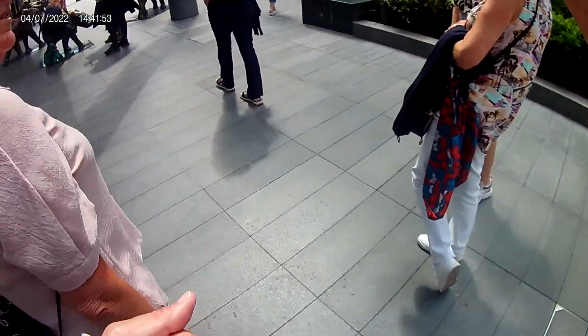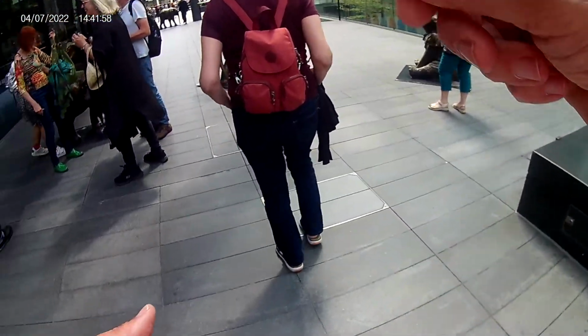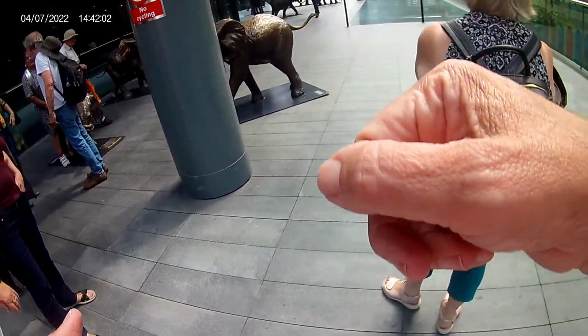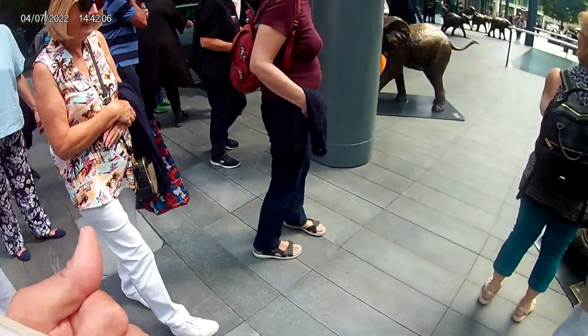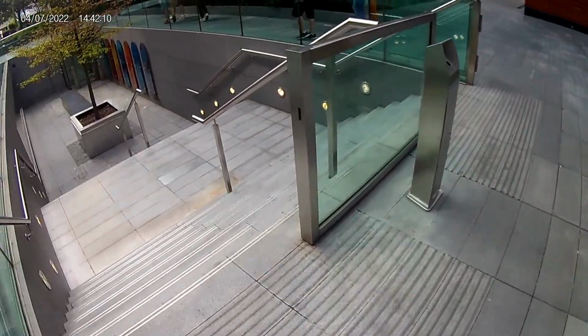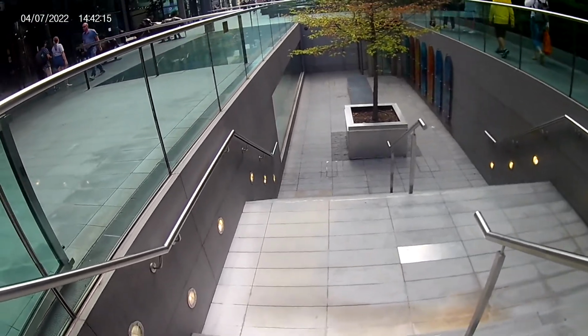Right, we're going down those stairs. We're going down the stairs here. We're coming up just now. If you want to do photos here, we're just going down the stairs and coming up. Oh, it's still going.